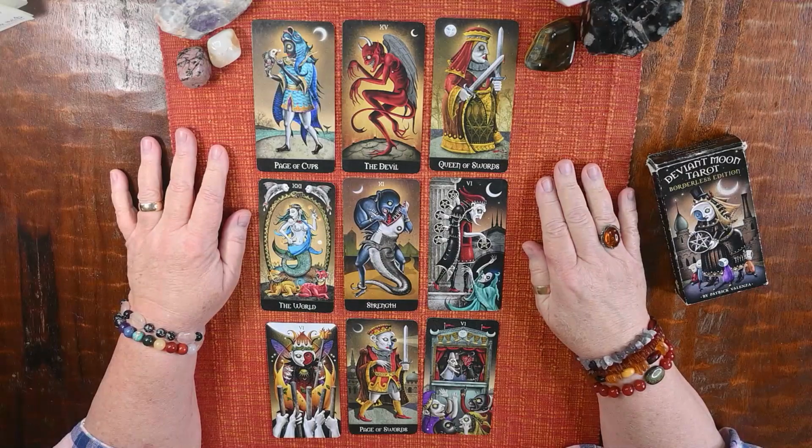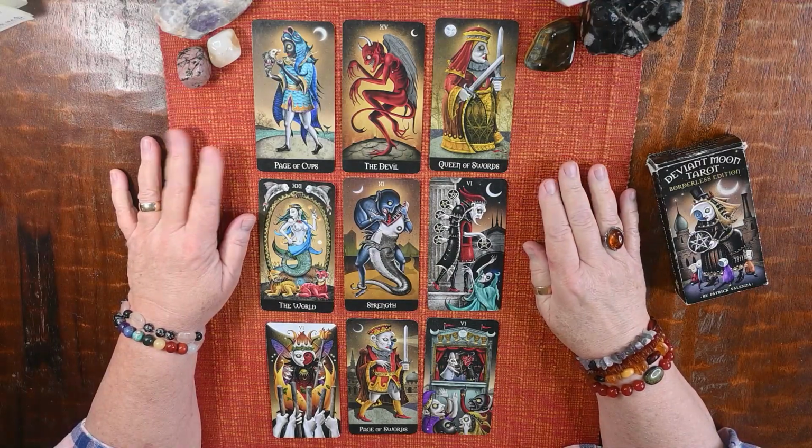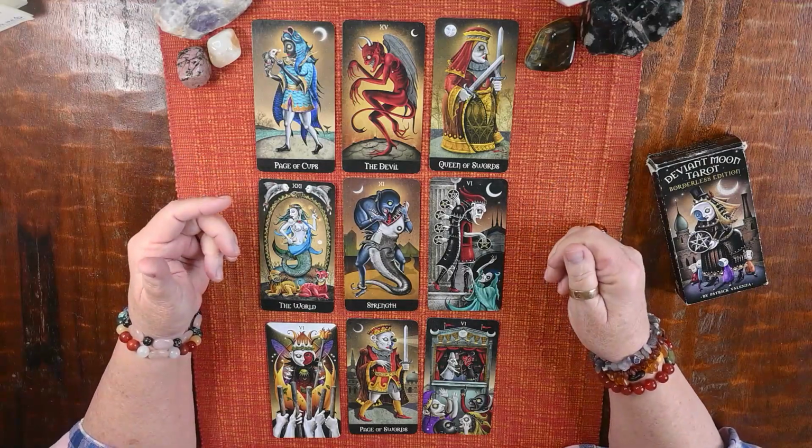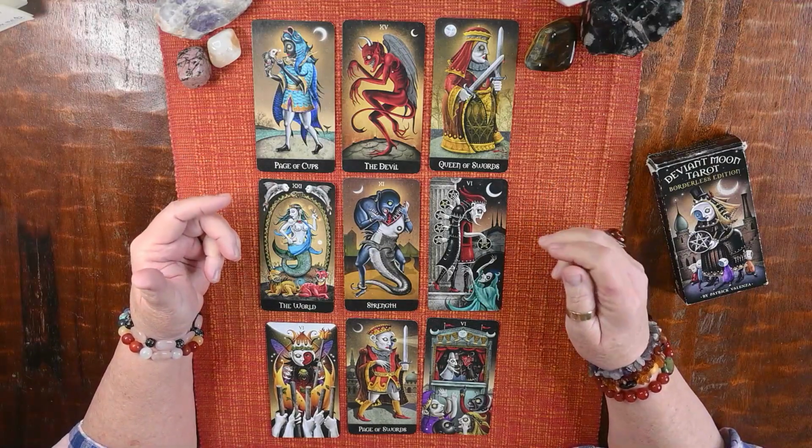Anyway, this is my 9-card spread. It's not a spread. I'm not even going to call it a 9-card spread because there's actually no spread to it. There's no meanings to it or anything.